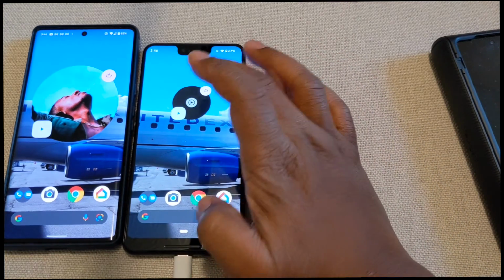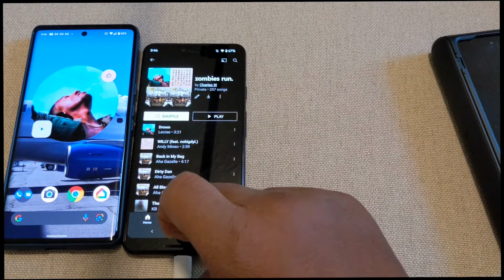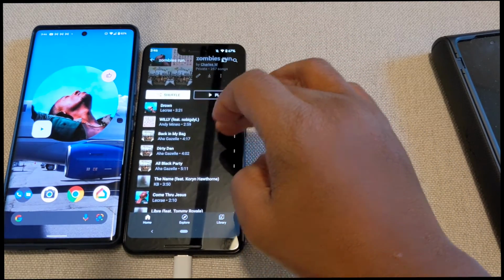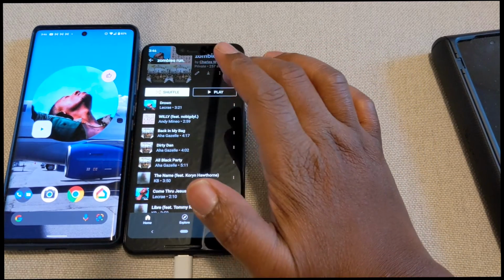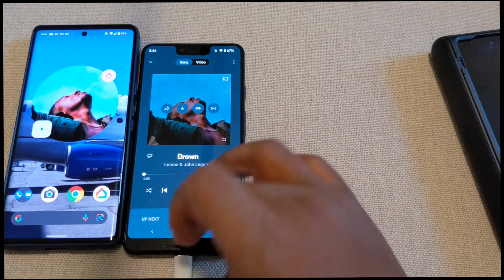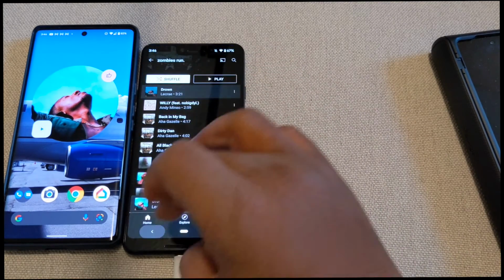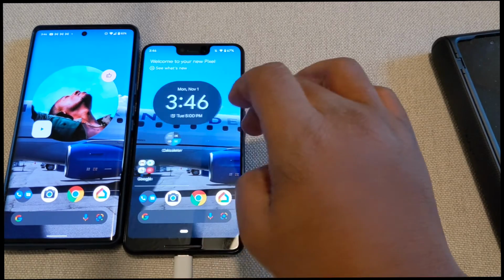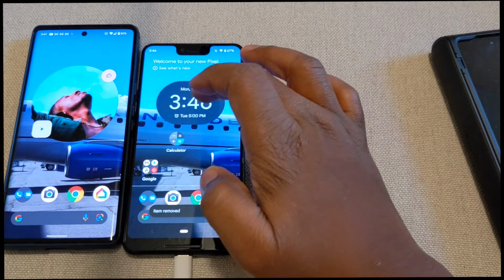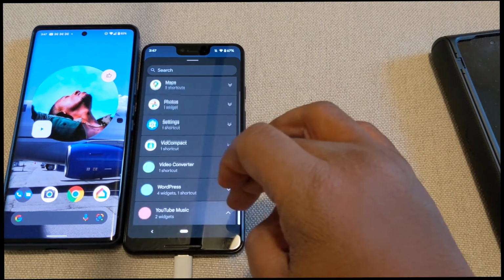All right. Let's go to my widget again. Open. Click on this. Actually, I think I had to click on the song. So I'm going to click a song. I'll have to mute the song out of the video because of copyrights. All right. See what happens. Remove that widget. Let's try it again. Widget. YouTube Play.